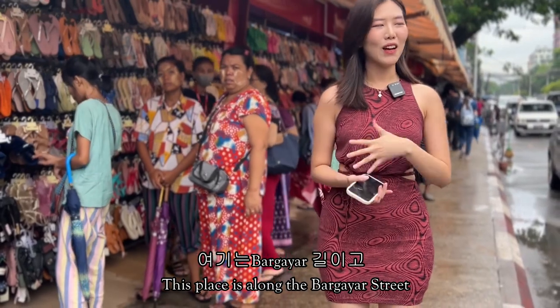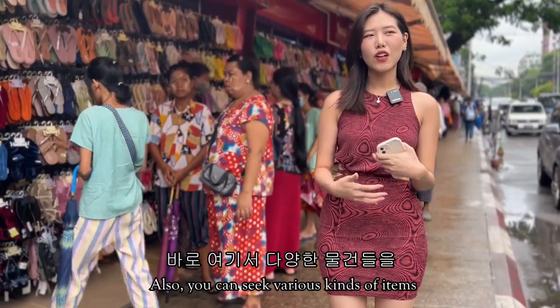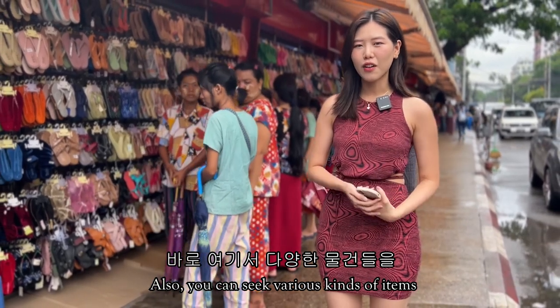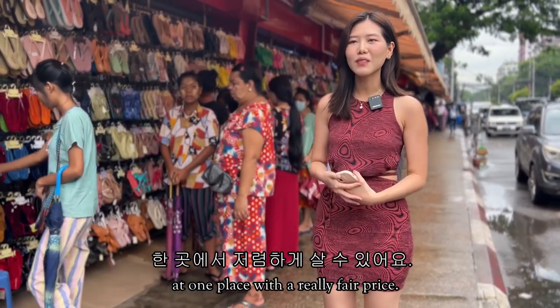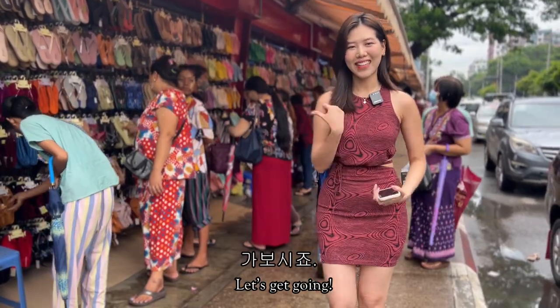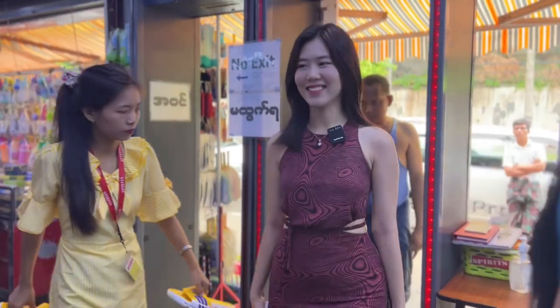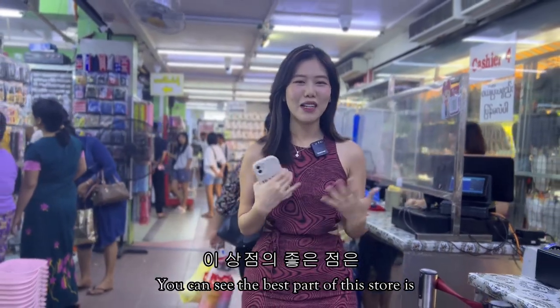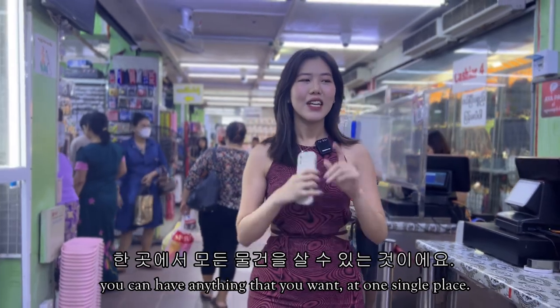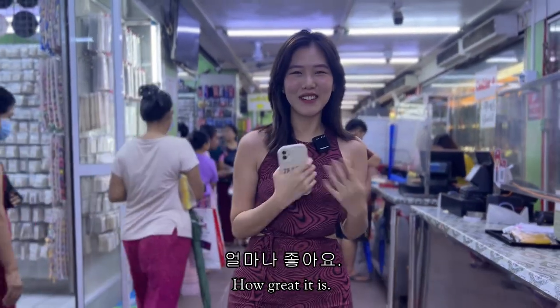This place is along Bargayar Street in Yangon, Sanchaung Township. You can find various kinds of items in one place at a really fair price. This is a huge shop. Let's get going. You can see the best part of this store is you can have anything that you want in one single place. How great is it.